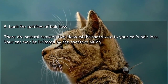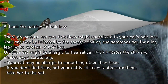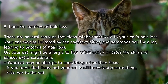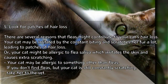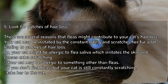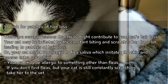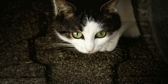5. Look for patches of hair loss. There are several reasons that fleas might contribute to your cat's hair loss. Your cat may be irritated by the constant biting and scratch her fur a lot, leading to patches of hair loss. Or, your cat might be allergic to flea saliva, which irritates the skin and causes extra scratching. Your cat may be allergic to something other than fleas. If you don't find fleas, but your cat is still constantly scratching, take her to the vet.